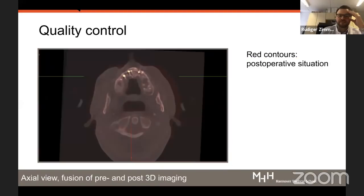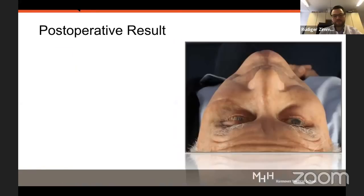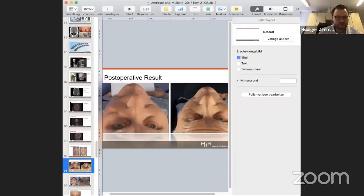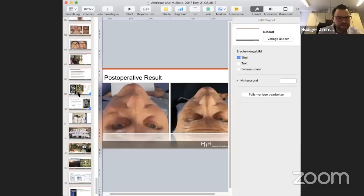Like this. And the clinical outcome later on. Okay, but now I think we want to go for the optic nerve thing.